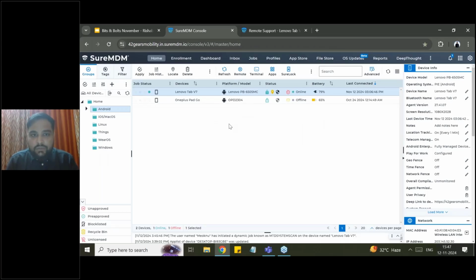So that was a quick example of how you can make use of scanning the particular device at a single instance. If time allows, I would like to introduce one more important feature which is being rolled out by the 42Gears team. Our team is developing features on a day-to-day basis, very rigorously. One feature that has recently come into the picture is the compliance job for application policy.